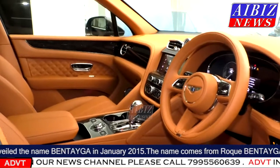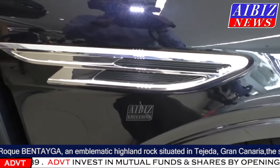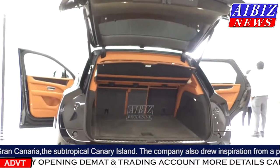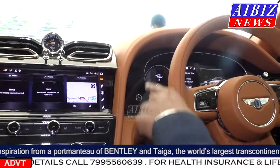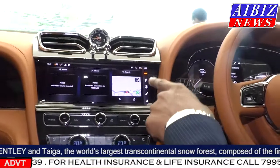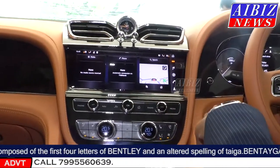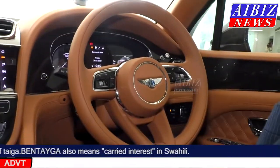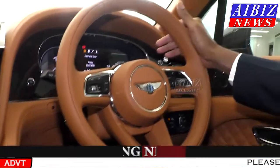Now this new facelift comes with a lot of changes, like the front headlights and rear tail lights, and inside the cabin there is 2 inches of increased knee space. And this is a digital display. Earlier it was a regular display, and these bezels have been changed. Earlier there were round bezels in the center, and the odometer has also become a digital display.